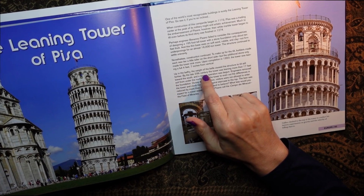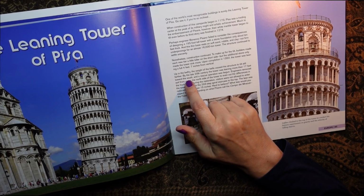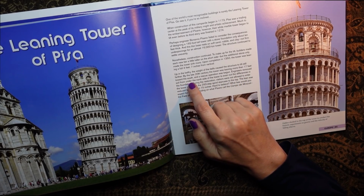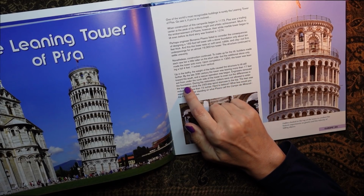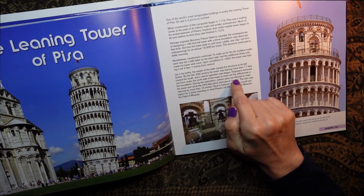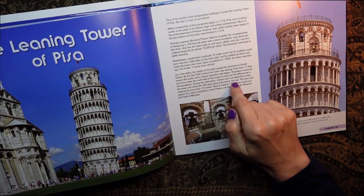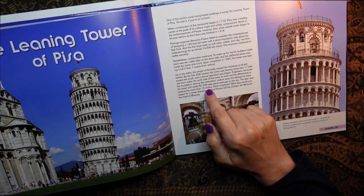By the late 20th century, the tower was leaning more than 17 feet toward the south, and a rescue operation was begun. Engineers removed soil from under the north side of the tower to even out the differences in the foundation. During the restoration, visitors were not allowed to enter the tower and climb the 293-step spiral staircase to the top. The lean was reduced by more than 15 inches.